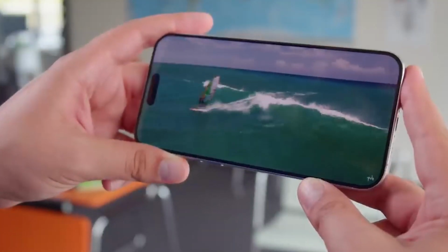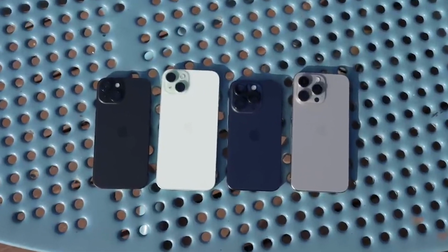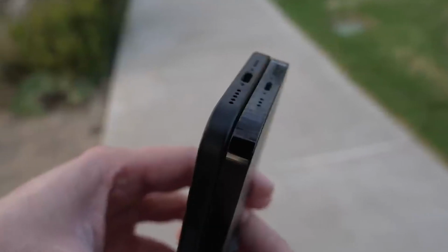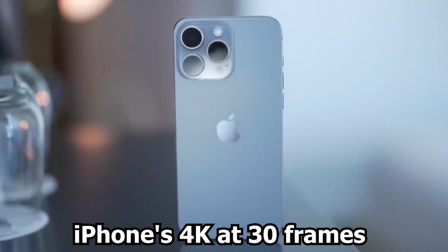Let's examine some example videos from each phone. Compared to the iPhone 15 Pro Max, the Galaxy S24 Ultra has a lesser contrast but is brighter throughout the day. It may not be evident from these examples, but the Galaxy S24 Ultra records up to 8K at 30 frames per second, as opposed to the iPhone's 4K at 30 frames per second.